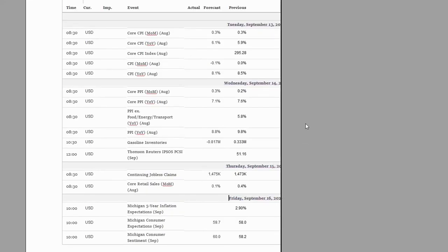So let's have a look at some of the expectations for tomorrow. Here you can see that tomorrow the CPI will be released. So this is the important number. The market is looking for annual inflation of 8.1% for the month of August. For the month of July, it was 8.5%. So the market is now expecting inflation to fall further from the June level.